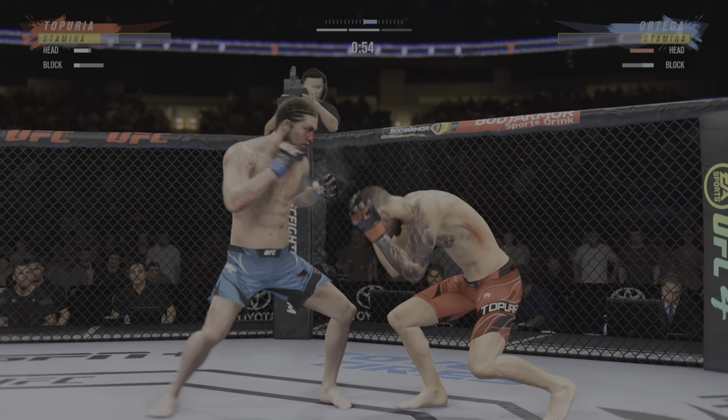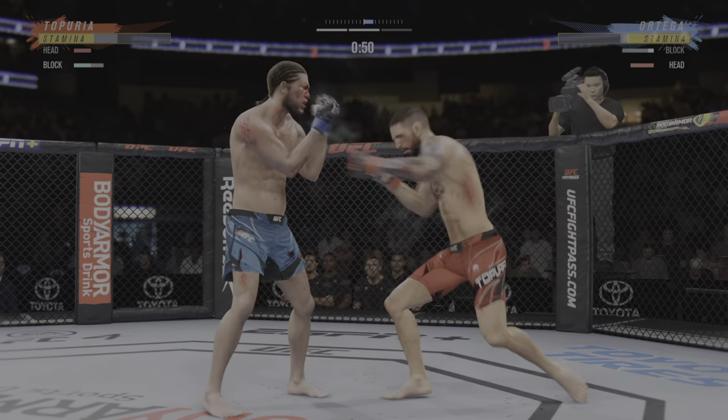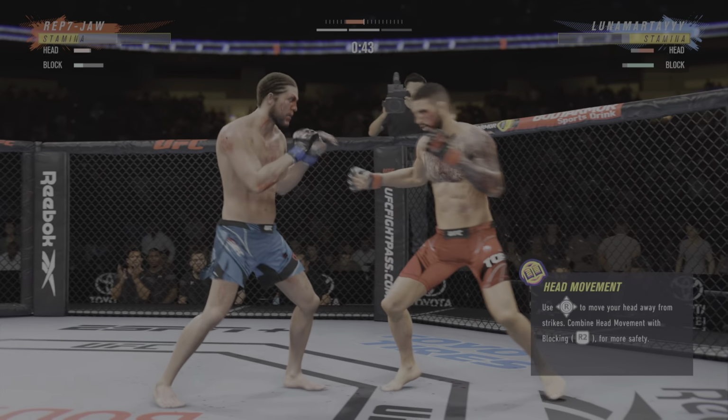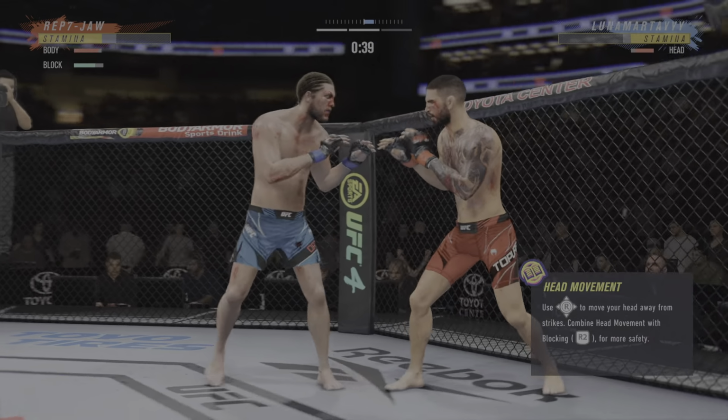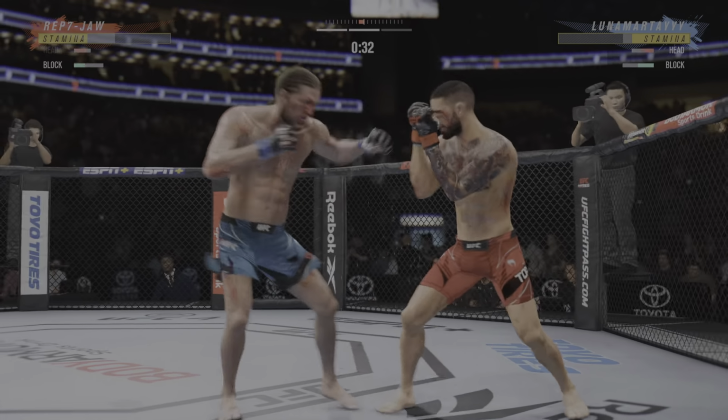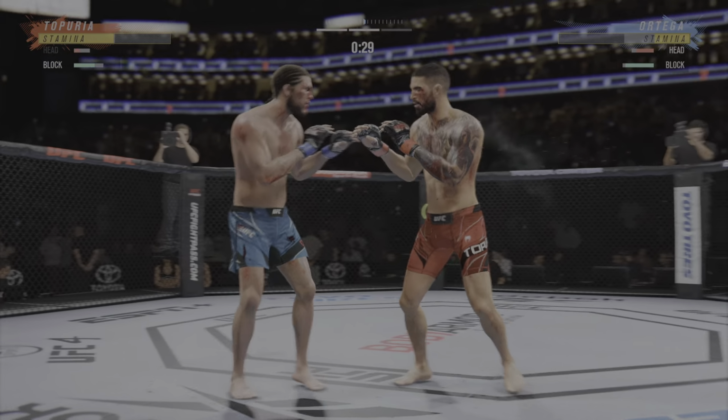So a nice shot there defensively to raise the guard and prevent any damage. Those hands never leave where they're supposed to be. And if you do that, most times you will block the shot that's incoming. Starting to do some really significant damage to the body here. Another strike lands there. Oh, combination lands.